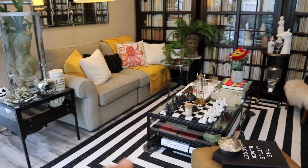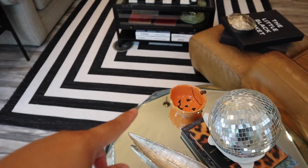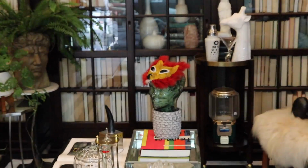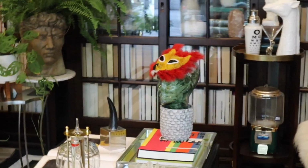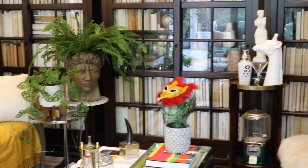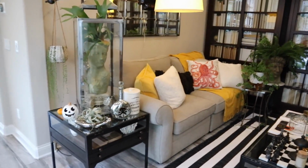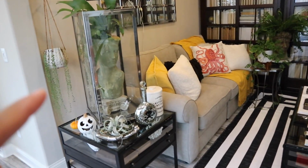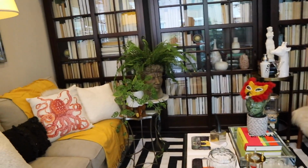Of course, I have a couple little touches of Halloween here and there. My little bowl right there. I have a mask. She actually needs a name. I think she looks like a Nefertiti. I think that's a pretty cool name. But I put a little lion mask on her. I was gonna put it on one of the planters, but it was just too big, so it's just sitting on her head, kind of.